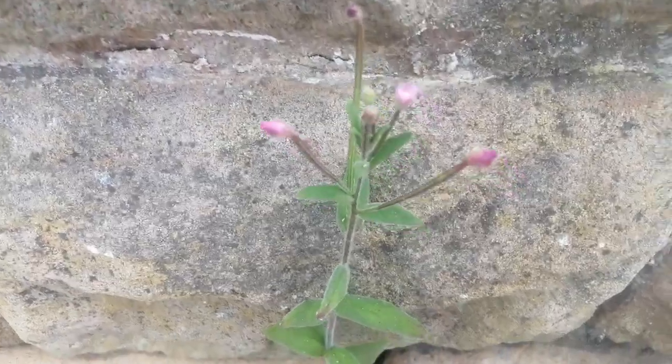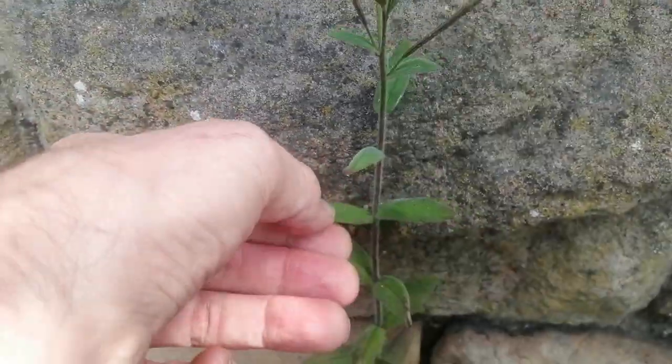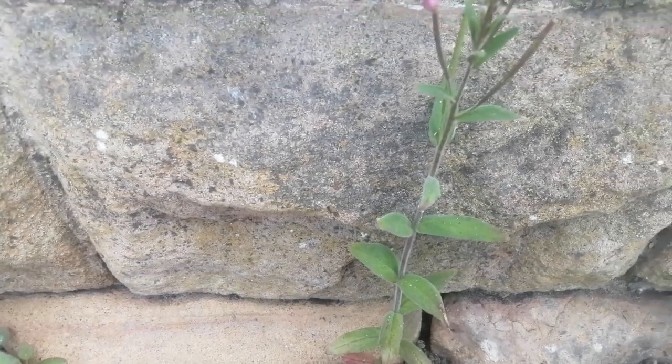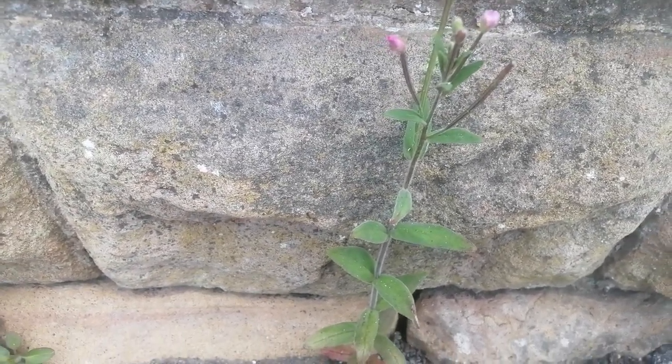And here's another small hairy plant. I don't think this is hoary Willowherb. I think this may be a hoary Willowherb hybrid. That's my best bet on this one.